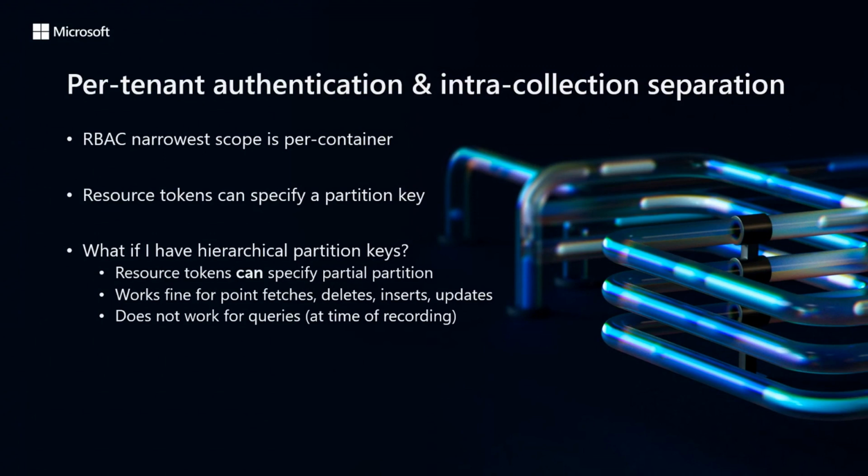You might have hoped that the hierarchical partition key feature in preview as I record this would solve this problem, and you can create a resource token that specifies only part of the partition key. Unfortunately, this only works for data change operations and point queries. It does not currently work for queries that might return multiple results. Now, if that limitation is lifted, then it will become possible to create access tokens that completely implement tenant-specific access restrictions, even when that tenant's data spans multiple partitions.